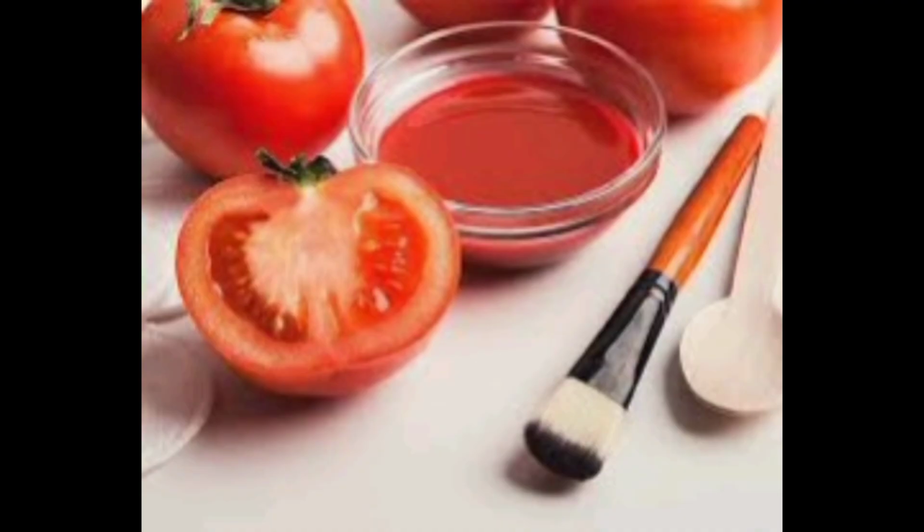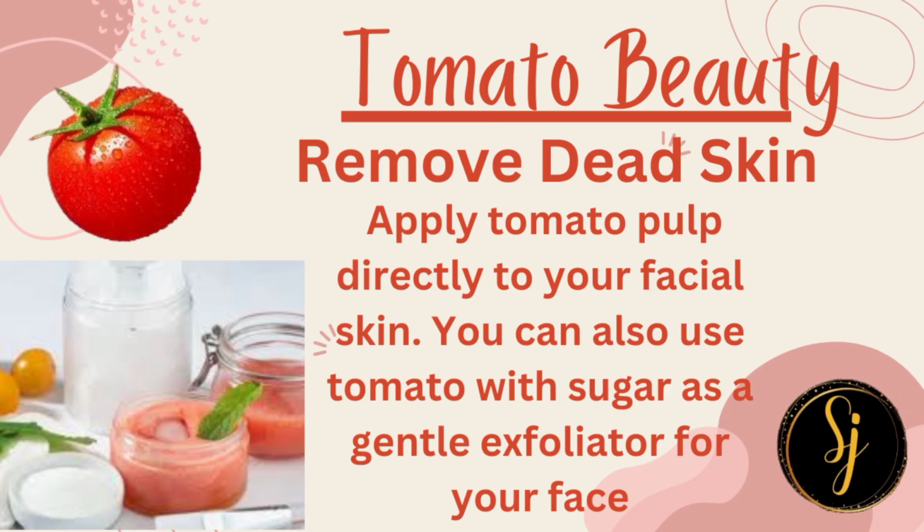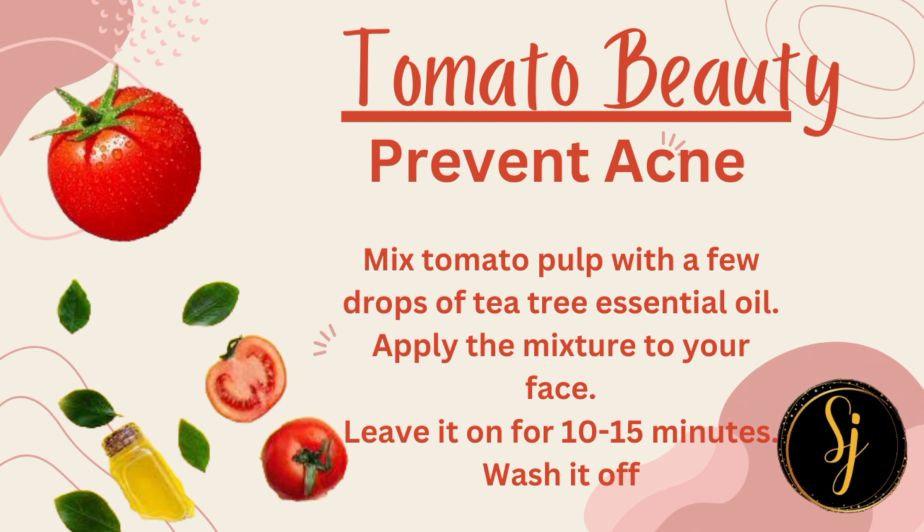For removing dead skin, apply tomato pulp directly to your facial skin. You can also use tomato with sugar as a gentle exfoliator for your face. Tomatoes contain enzymes that mildly exfoliate the skin, effectively removing the top layer of dead skin cells. This natural exfoliation process helps in getting rid of dirt, oil, and pollution that can make the skin appear dull and uneven over time.